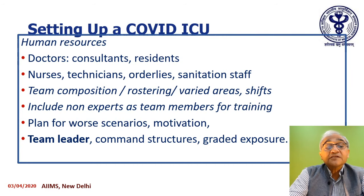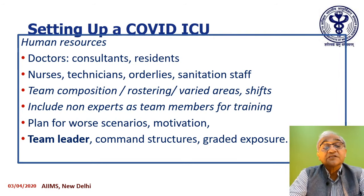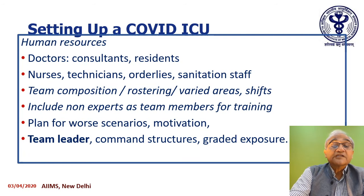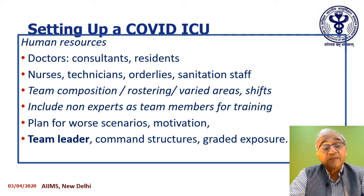We all have various human resources. We all have various doctors, nurses, technicians, orderlies, and sanitation staff working in an ICU. But what is special in a COVID ICU? And this has to be done in a very judicious manner when you set it up. The team composition is important.